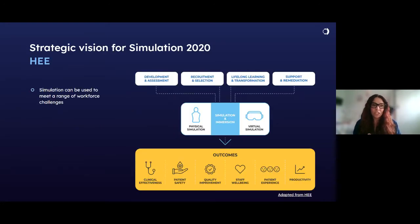Now, you can use this for teaching and learning. That's one part of it. And I think more and more what we're seeing is people are now starting to go down the route of recruitment, for example. So we have institutions that put people in an interview and then follow it on with one of our scenarios.